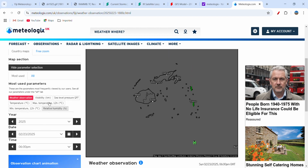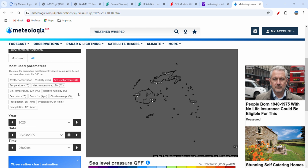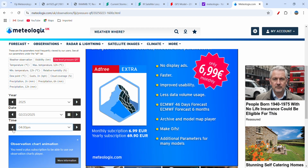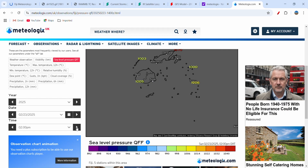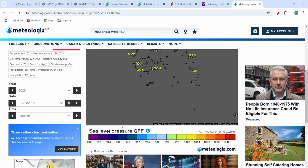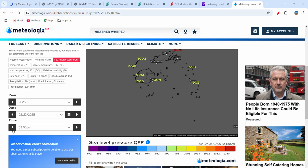Let me change the parameters here. So let's take a look at sea level pressure first to begin with. Nothing here. The data does seem to be hourly though. It just hasn't really processed through. Oh wow, that's a nice error that we have there. That's definitely not reliable. That's wild.